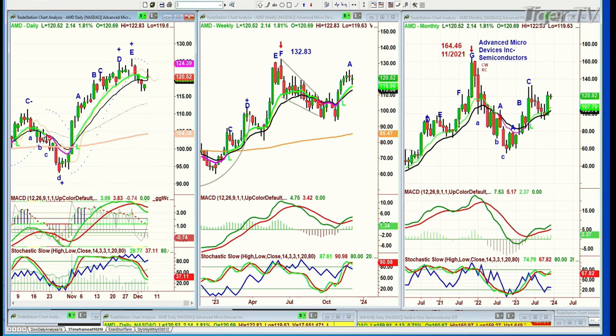So this is just a little warning to say that Advanced Micro weekly is looking great, the monthly chart's improving, but the daily chart says there could be a minor pullback towards the 115 to 113 area, and then you've got to reassess. If it makes a new recovery high, that is really outstanding action. In other words, if it goes into the 125 and a half, 126 area, that's really good. Okay, so I did that.